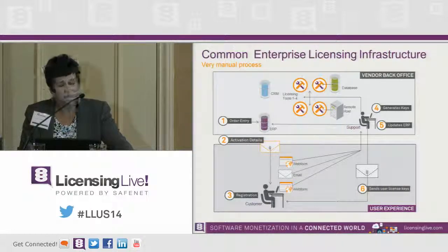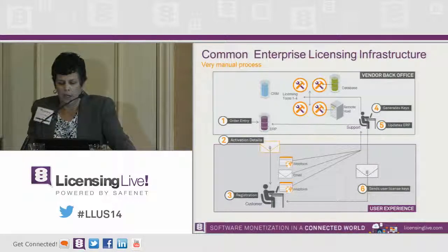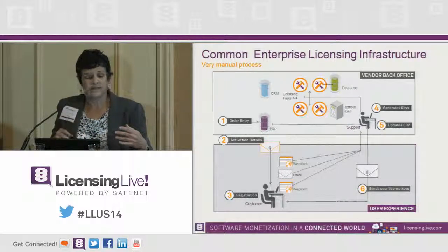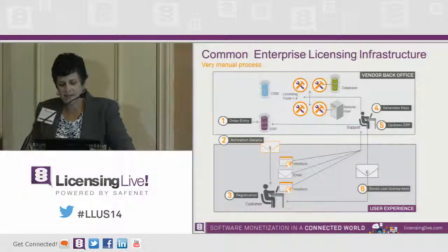So, a strong connection between systems that generate and manage the software licensing entitlements and your back office is pretty important, and can actually provide some valuable insights to you and your customers in terms of where they are in the life cycle of a solution. Without connecting these systems, you really have very manual processes in order to achieve what you need to with licensing.